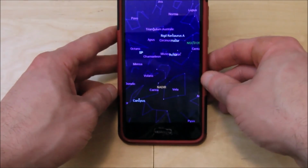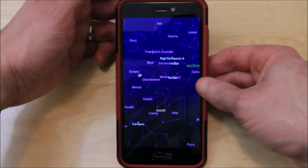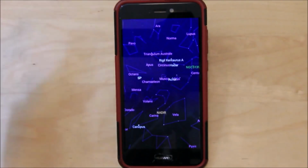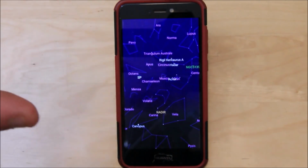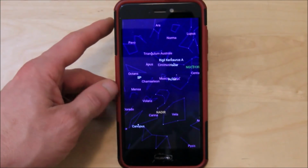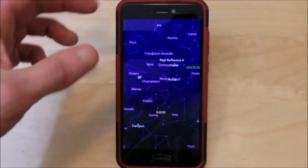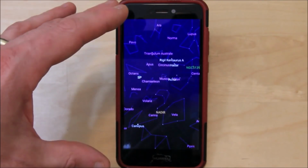So it's a very good app, very simple, very quick and effective. That's what you want. You don't want anything too specialized, but again, as I said before, it just depends how accurately you mount this app onto your telescope, with the adapter and the telescope main tube.